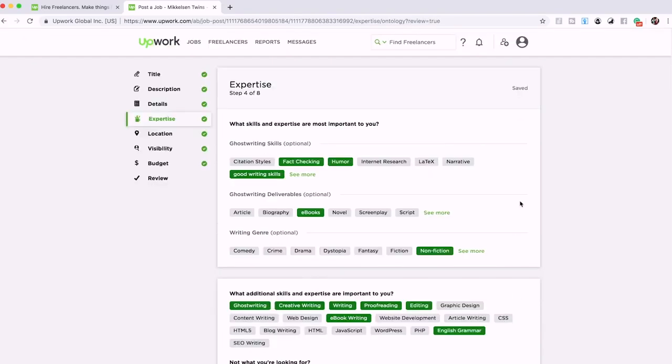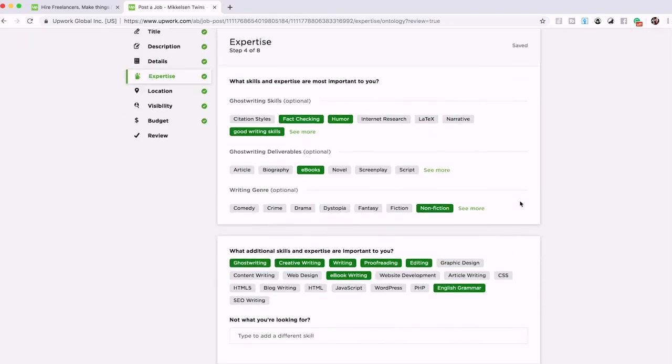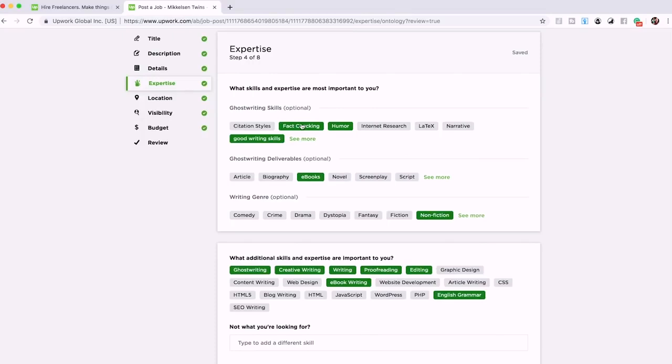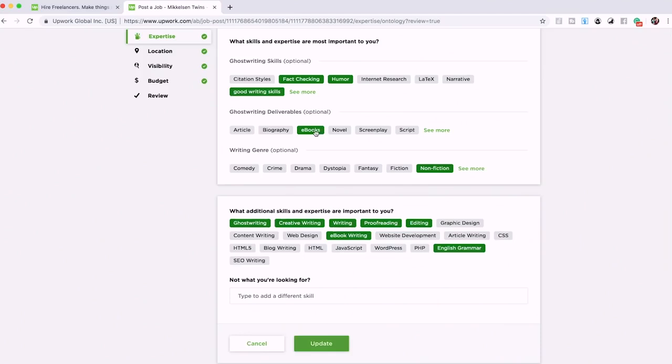Now this section is honestly not that important, but something you have to fill out. It's just providing the type of skills that you're looking for in the ghostwriter. Good writing skills, we have fact-checking. Humor was one that popped up as suggested. We're like, sure, humor in your book makes a good book. Especially if you pick this one or that one, it's not going to change the writer that you're going to get. The other parts are much more important than choosing these categories. And then we just chose ebooks. So just don't stress about it.